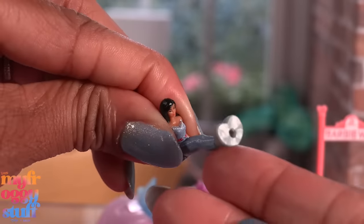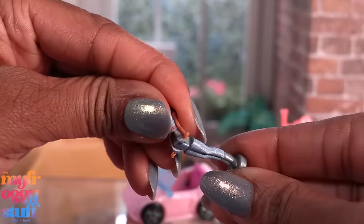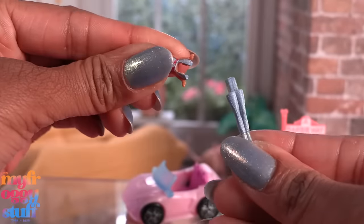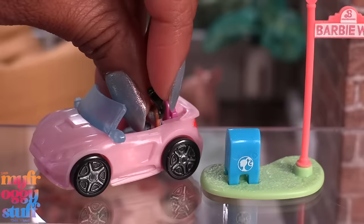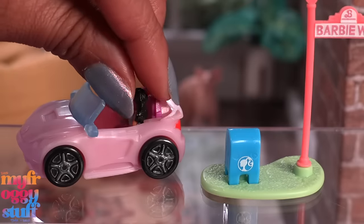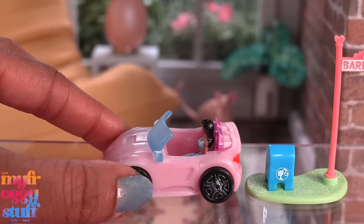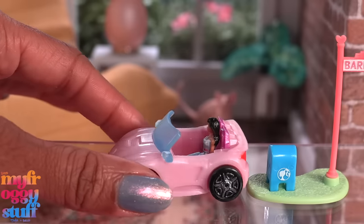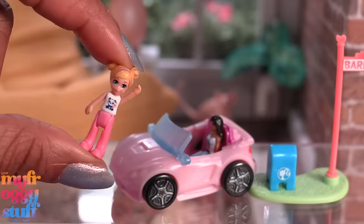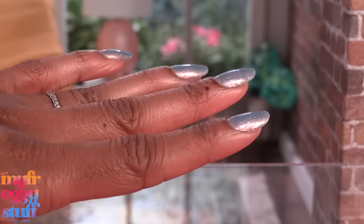And it can bend at the waist. This looks like a pretty simple joint. And I wonder if we can, oh yeah, we can pull it apart. The figure can go inside the car. Sorry, giant human hands. But there we go. Yay! However, her hands cannot reach the steering wheel since they're stuck to her sides. So we're just gonna say this is one of those self-driving cars. Polly Pocket's arms can move. Just saying. Let's compare the minis.